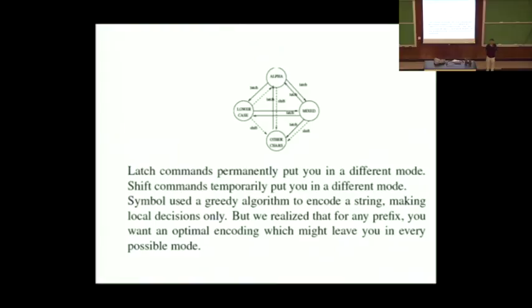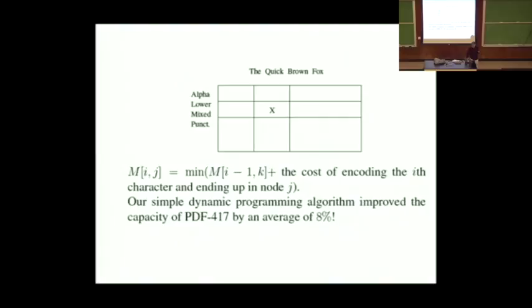Yes? Oh, sorry. Yes? How much more time does it take to do the dynamic programming instead of looking ahead? Well, let's take a look. How much time does it take to do looking ahead? And this depends what they're doing, and God knows what they're doing. But how long does it take to do dynamic programming is a good question. What is that going to be? If I have m modes and n text, what is the time of this going to be?